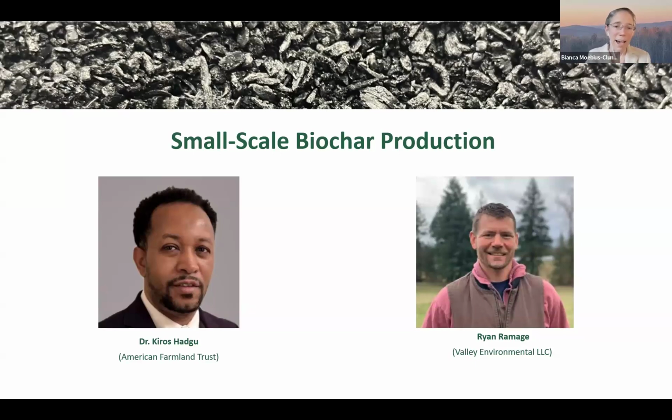After Kiros, Ryan Ramage will take us on a scale up of that to on-site production services using an air curtain burner. Ryan Ramage started Valley Environmental in 2019 with a vision and hope to offer cleaner methods of disposal of excessive organic biomass and diseased woody vegetation, as well as invasive species. Valley Environmental is one of the first and only permitted companies in the Pacific Northwest that operates an air curtain burner, which has given another source to eliminate this debris while keeping down smoke emissions throughout our landscape. Ryan's overall goal is to offer cleaner and effective ways to eliminate many types of organic waste streams and stockpiles.